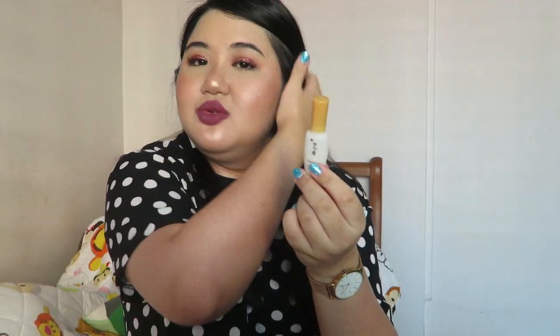So I am thinking of doing a full review of the Suwasu products I've been trying, but just a sneak peek, you know, I really, really like this serum. I think it works wonders, but that's all I'll say for now. I do think that this is really good among all the other Suwasu products I've been trying.